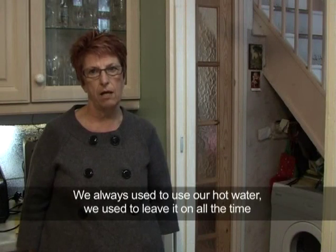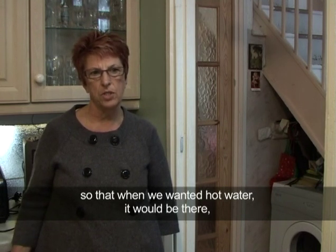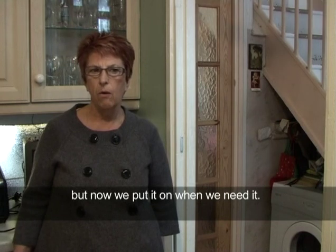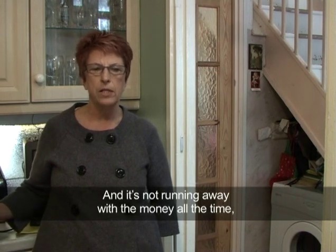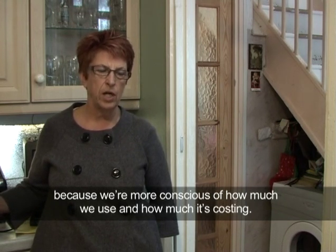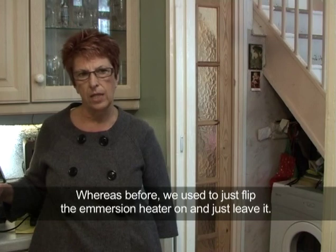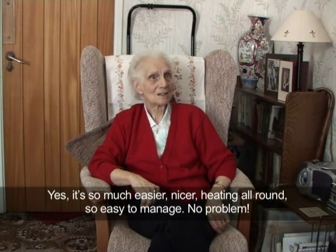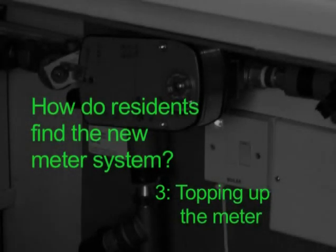We always used to use our hot water. We used to leave it on all the time, so that whenever we wanted hot water, it would be there. But now, we put it on when we need it. And it's not running away with the money all the time, because we're more conscious of how much we're going to use and how much it's costing. Before, we used to just flip the immersion heater on and just leave it. Yes, it's so much easier, nicer, and so easy to manage, so no problem.